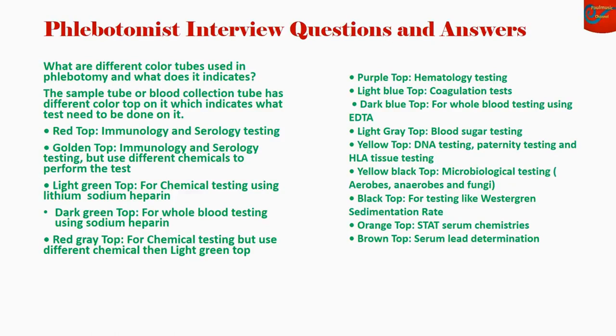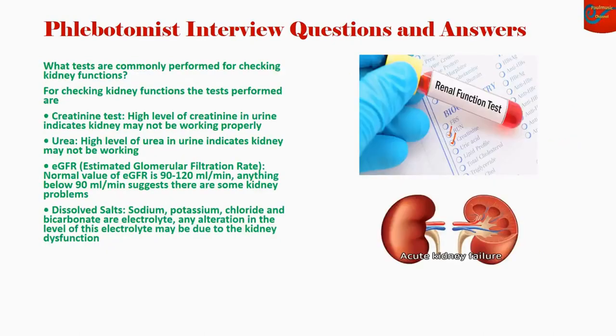Yellow black top: microbiological testing, aerobes, anaerobes, and fungi. Black top: for testing like Westergren sedimentation rate. Orange top: stat serum chemistry. Brown top: serum lead determination.